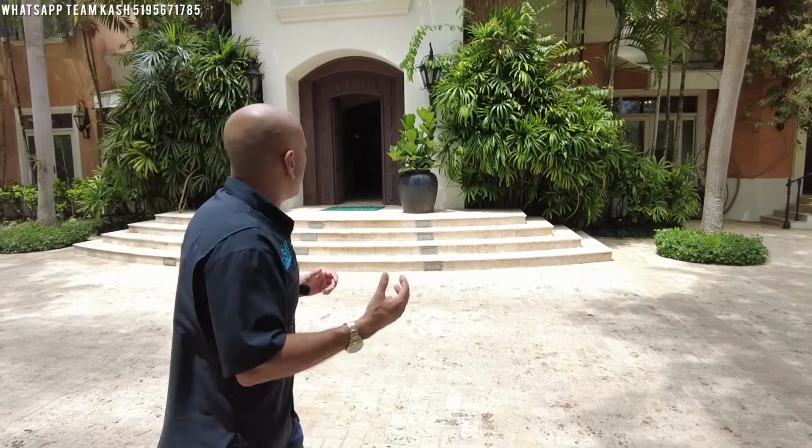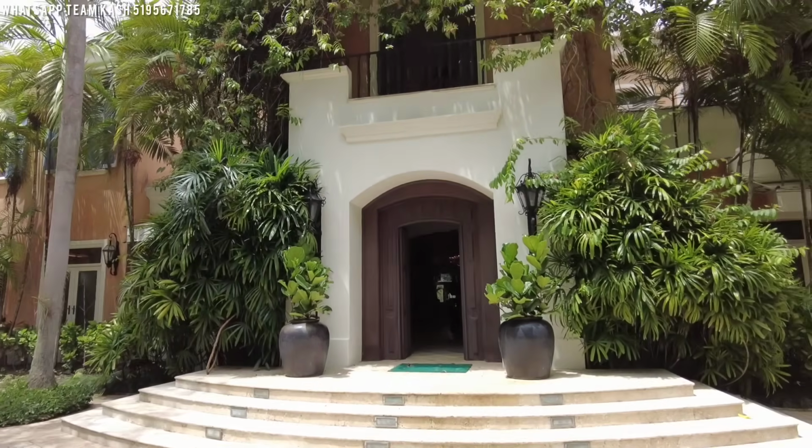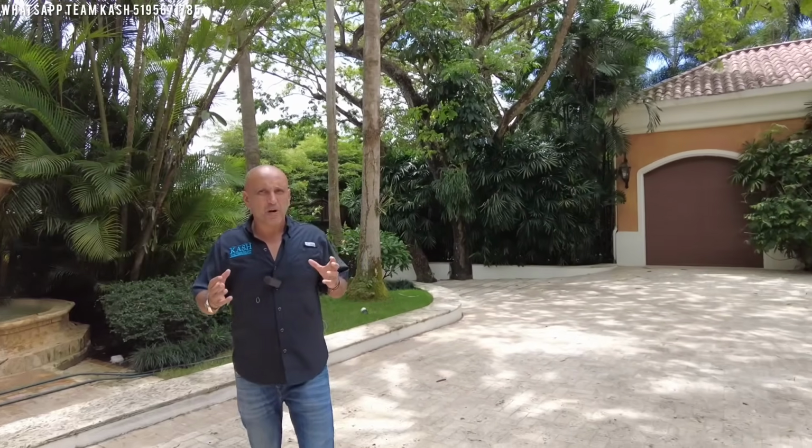Now, if you are interested in this one and you want more information, please feel free to send me a direct WhatsApp. Myself or my team will get you out here and we will show you what we are talking about. We'll show you why this is one of the best estates in the Dominican Republic, why we believe this one, if you are looking for this kind of a product, then there's not too many opportunities like this.